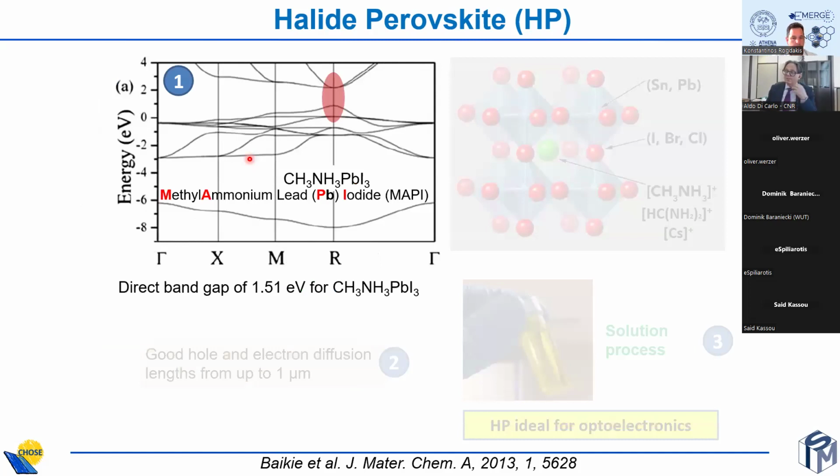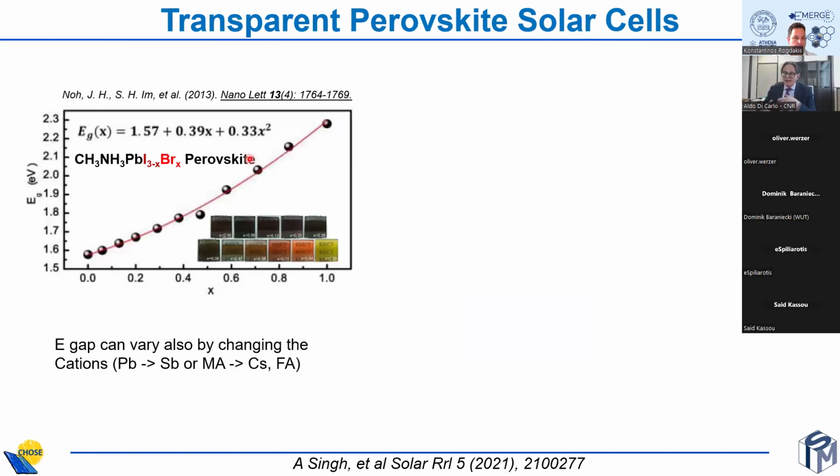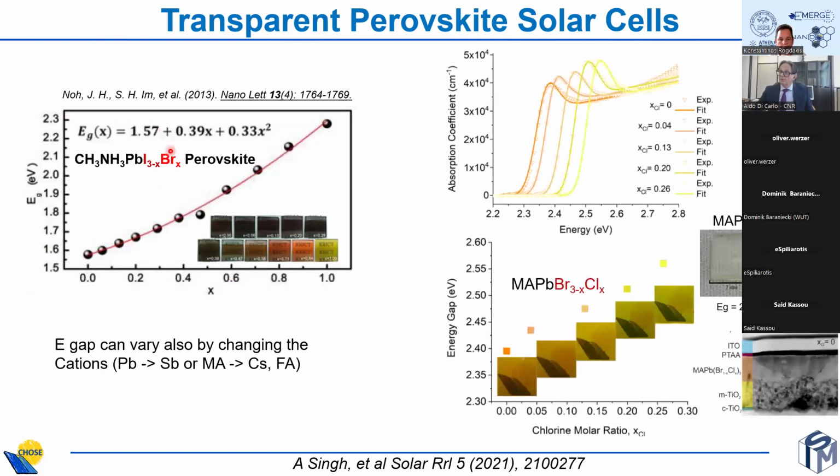Let me just show you some examples of the importance of the band gap, and the band gap is tunable. By varying the composition of the perovskite, you can change its band gap. For example, this is methylammonium lead iodine bromine. By increasing the content of bromine, you increase the gap of your perovskite solar cell. And moving from bromine to chloride, this is methylammonium lead bromine chlorine, you can increase further the band gap of the material.